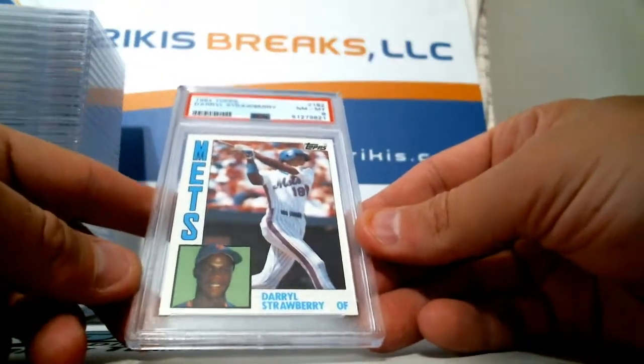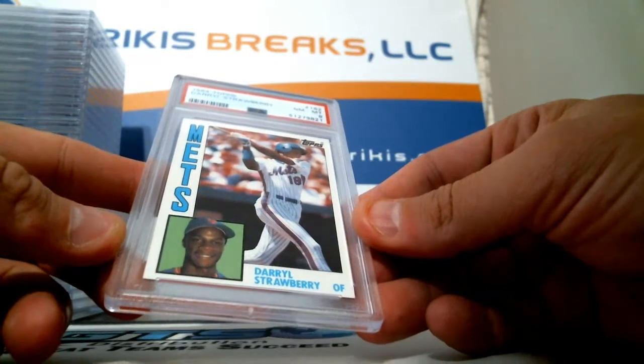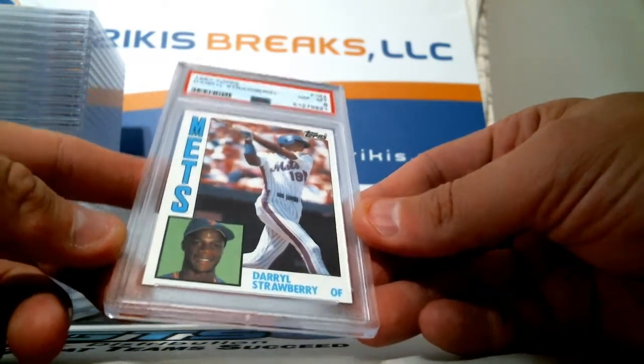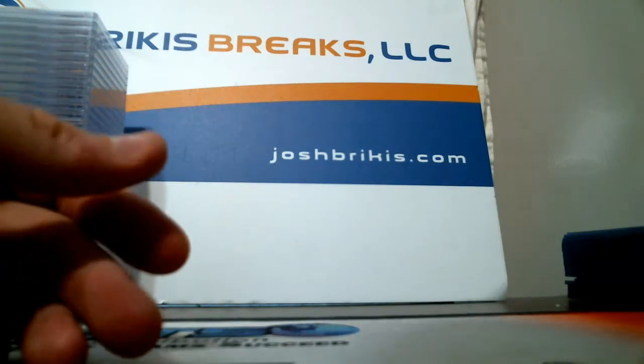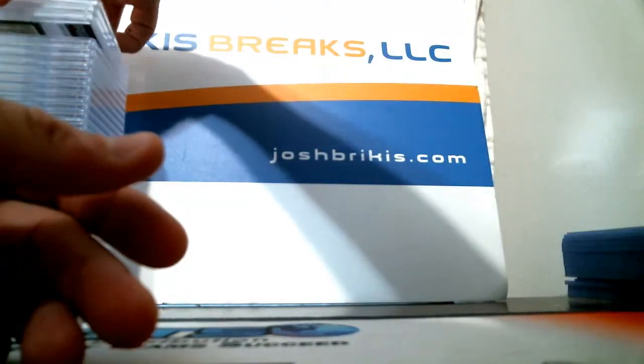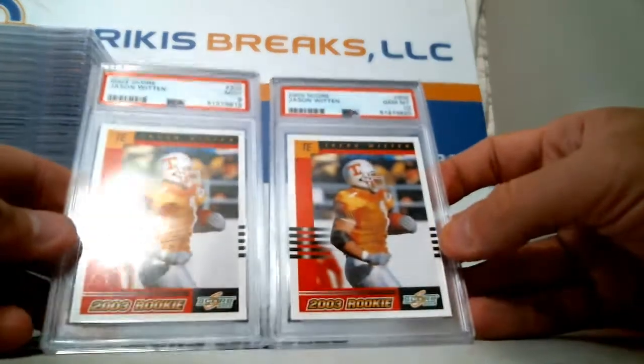84 Topps Strawberry got an 8. Definitely off center. And I guess that bottom right corner is not so great either. 8 on the Strawberry. I think we did good on these ones. We got one 10 here.